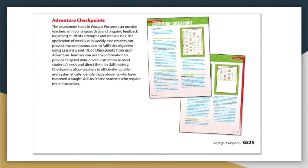According to Passport, if 80% of the students demonstrate proficiency on each adventure checkpoint, you advance them to the next level. If less than 80%, then you are to provide differentiated instruction to the group. This is the time where I don't follow their instructions.